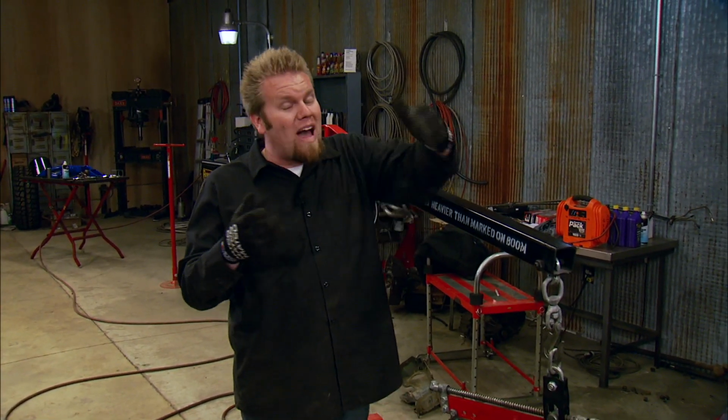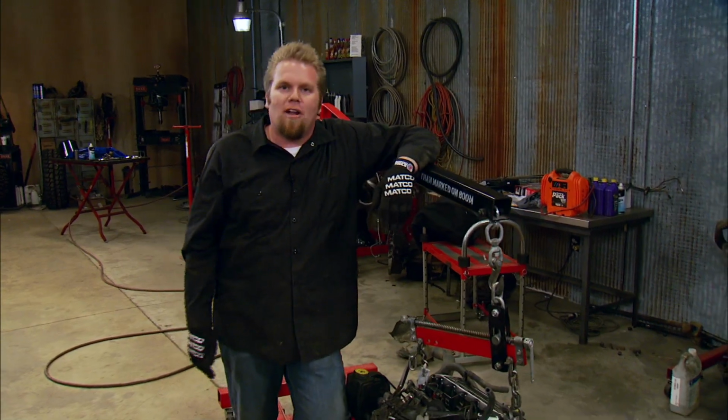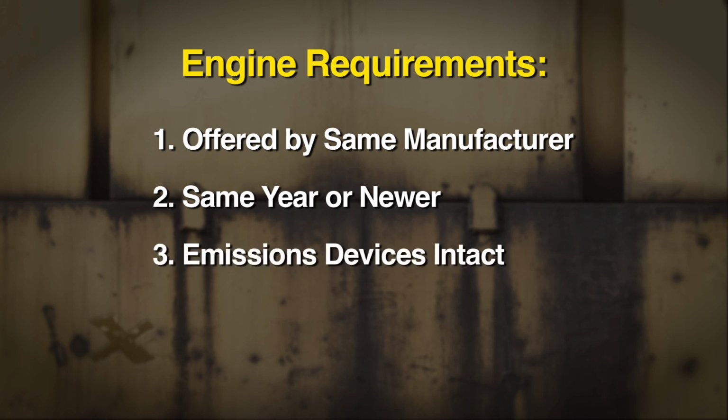Now, what does that mean? Well, it honestly depends on what state you live in, but there are basically 4 guidelines to follow. The engine has to be offered in the same vehicle model or class by the same manufacturer. The engine must be the same year or newer than the vehicle it's going in. All emissions devices must be in place and working. And finally, the vehicle must pass standard emissions testing.